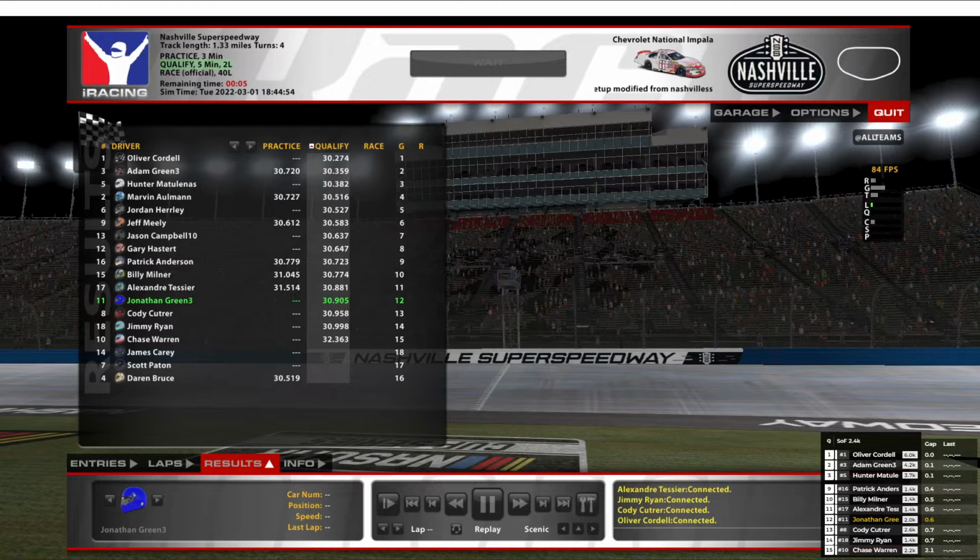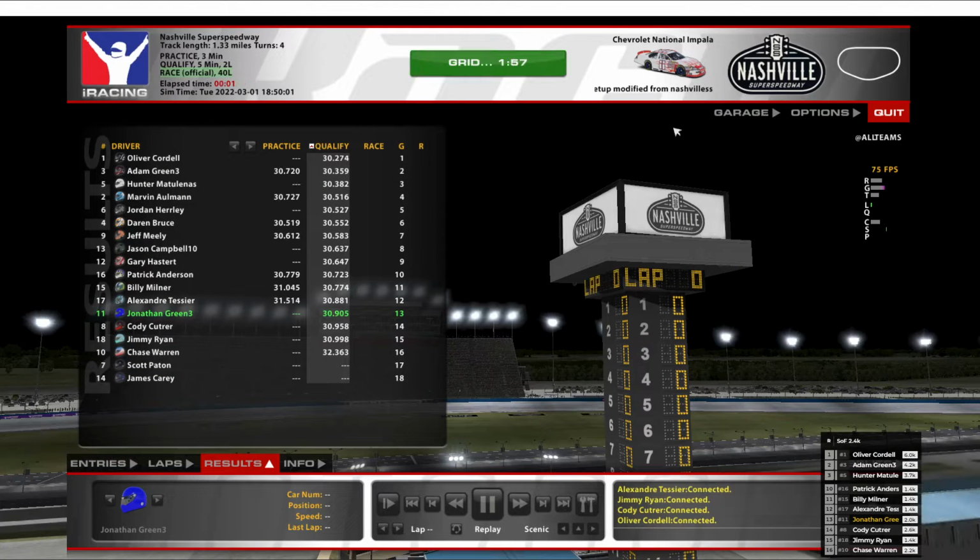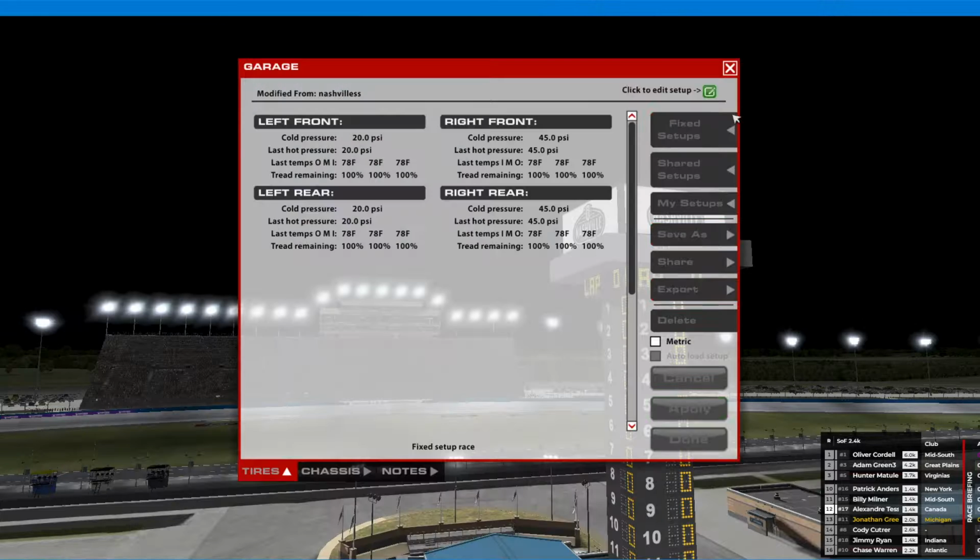Alright, we are here in the ARCA session, P12, at Nashville Super Speedway. I've done like 30 minutes of practice, so we'll see where we end up.